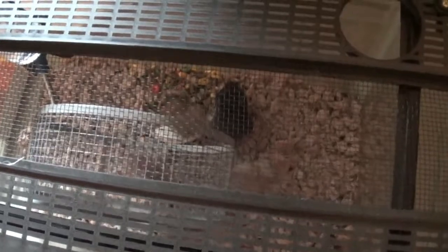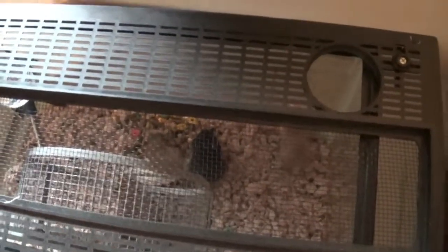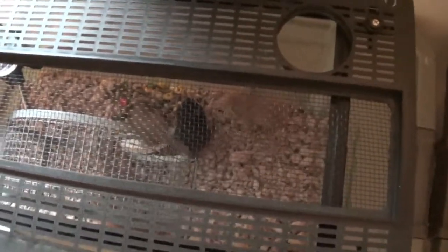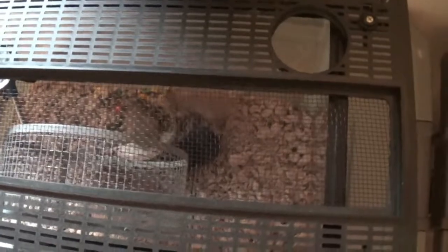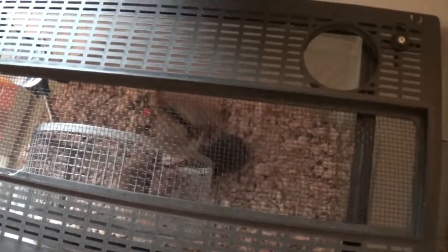And that was not something that I want to have happen with these guys, because it'll make it harder for them to find a home. And I'd prefer them to be more relaxed. That way they don't get sick from being stressed out and get wet tail or other diseases.